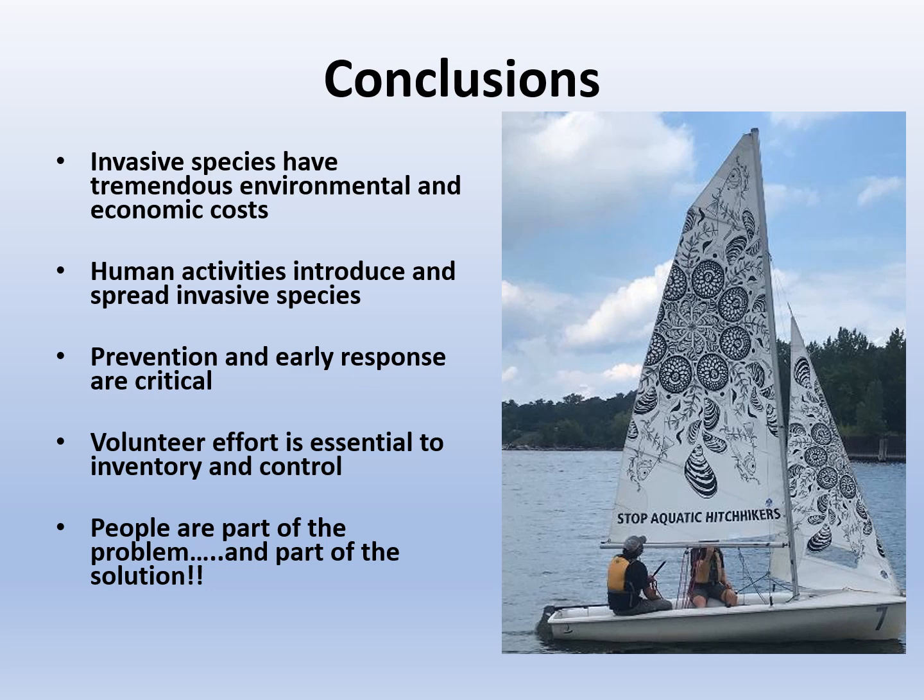Human activities often introduce and spread invasive species. Prevention and early response are critical if we're going to get an edge on managing and preventing further spread. And volunteer efforts are essential to inventory and help inform management and control activities. But people are part of the problem and the solution.